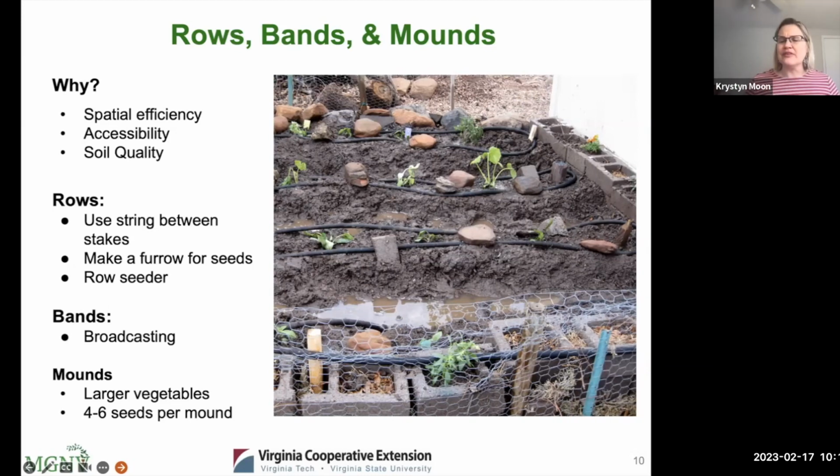Bands are used for broadcasting, and usually this is an area that is a little wider than a row, and it's often something we use for some of our leafy greens, our spinaches, arugula, things like that. And then finally, mounds are really popular with your larger vegetables, your squashes, zucchinis, watermelons. And again, here, sort of mound it up, put a couple seeds in the top. With the mound, you know that there are seeds there, and of course, it helps promote some drainage.